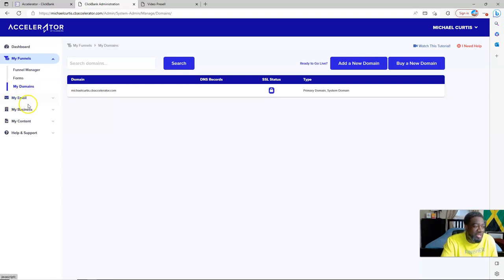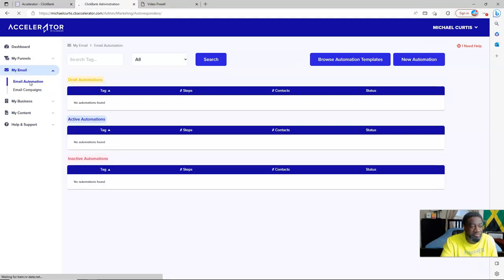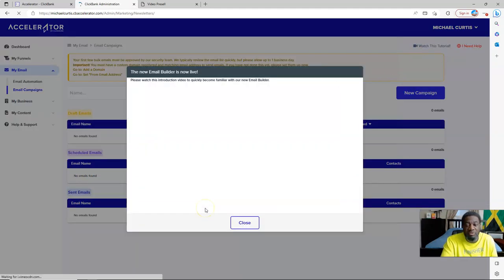And here we go. Email. Let's click on emails, you know, email automation we have here. Let's click on email automation. All right, it's all here. We have a tutorial here for that. Email campaigns. We have a video for that. So it loads automatically for us.